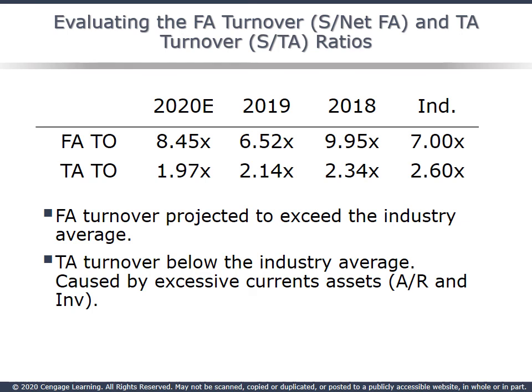Why? What's the difference between fixed assets and total assets? The difference is our current assets, and we know that we might have some issues with those current assets, particularly accounts receivable. We have a heavy accounts receivable because we're not collecting from our customers quickly. And the inventory is also a part of our current assets. We're not turning it over enough. We've got these excessive current assets on our books. So that's bringing down that total asset turnover figure.